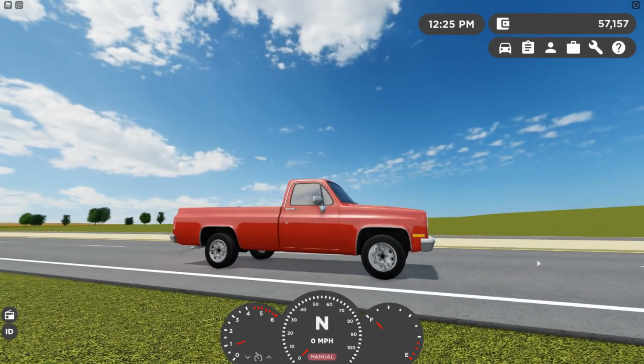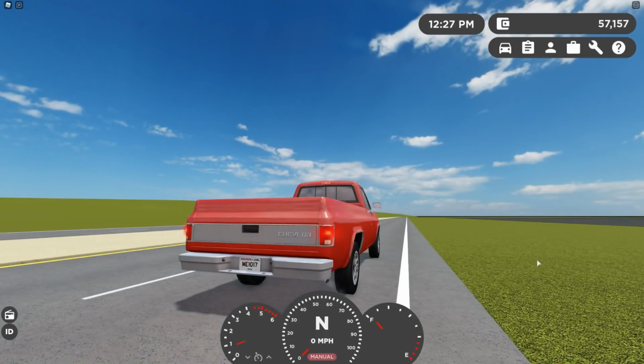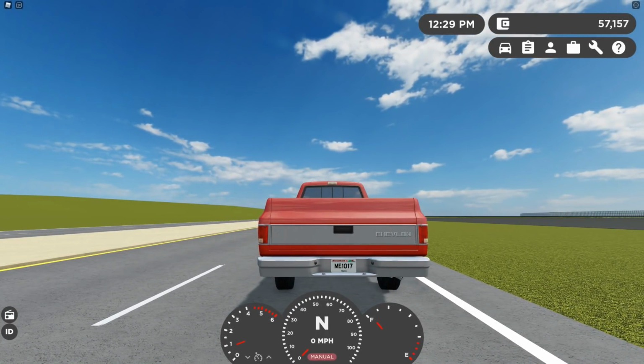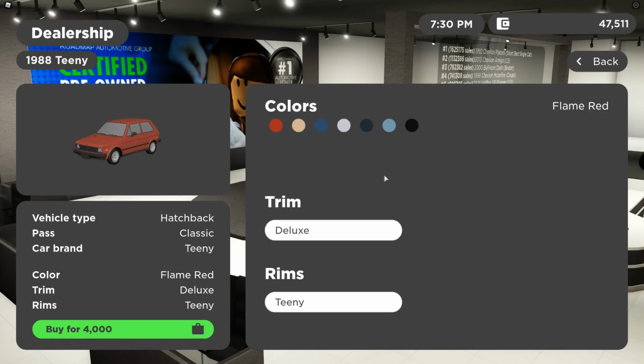And yeah, as you can see, that's one of the slowest accelerating cars in Greenville, but we do have a really slow top speed vehicle. So let's get into that vehicle. Our last car, I think, is actually from a movie, or it's just popular in the country. But when this first came out, a lot of people were like, hey, it's the Teeny. I don't know what this is. I'm usually pretty good with pop culture, but I don't know what this is. So it's the 1988 Teeny, and it is the deluxe trim with the Teeny rims for $4,000.